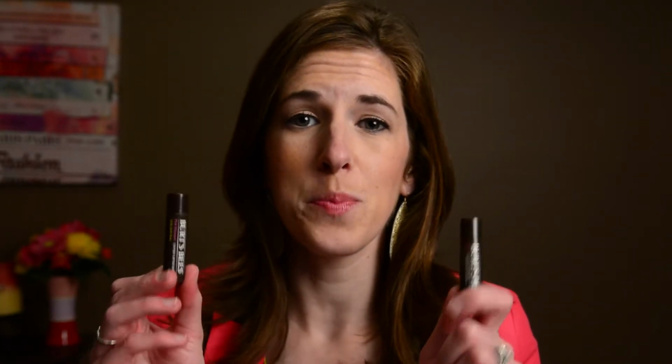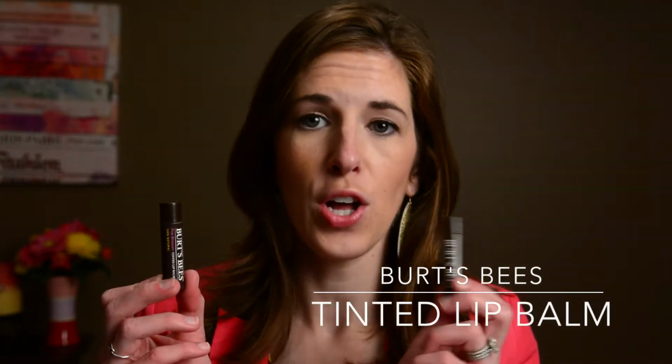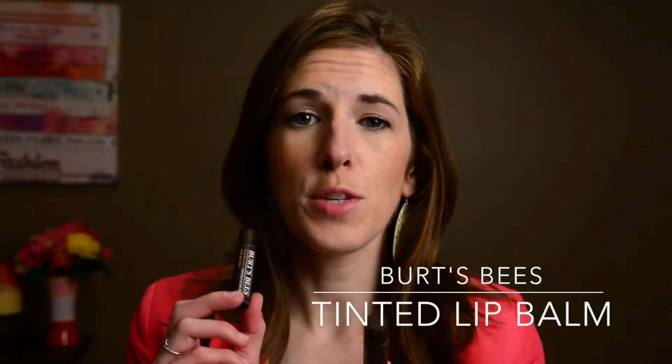On the other end of the money spectrum, I've been loving these Burt's Bees tinted lip balms. I have them in the color Pink Blossom and the color Rose. I've talked before that Burt's Bees used to be my all-time favorite lip balm until I discovered the Nivea Kiss of Olive Oil and Lemon. I stopped liking the Burt's Bees because I felt like it was really thick and very waxy, and I just didn't feel like it went on smooth the way that other lip balms did.